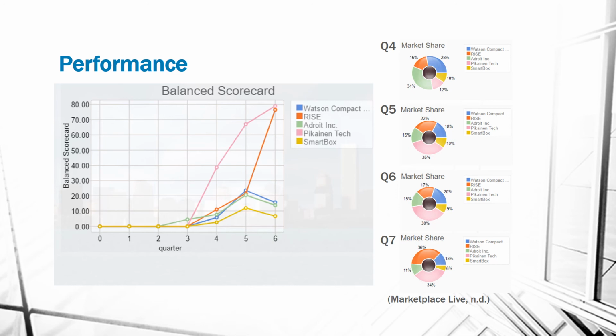Between quarter 5 and 6, we improved. We had 20% of market share. However, Pikainen improved by 3% and had 38% of market share. Something really uncanny happened between quarter 6 and quarter 7. Out of nowhere, Rise Technologies really took over. They went from 17 to 36% market share, and that decreased Watson Compact Technologies back down to 13%.